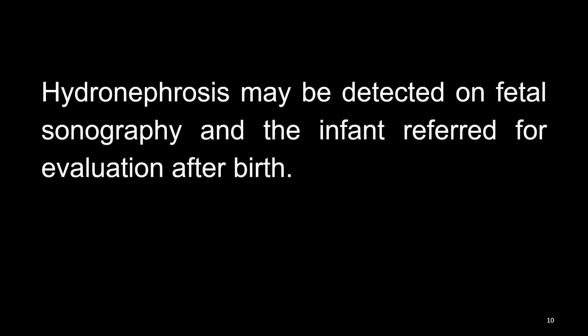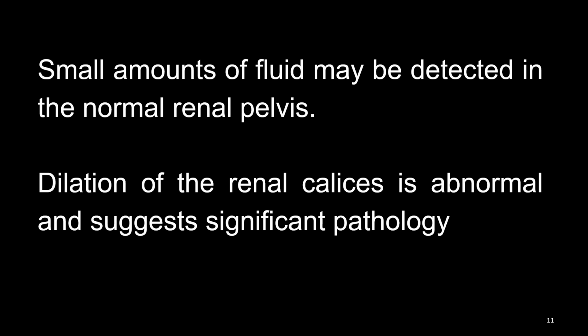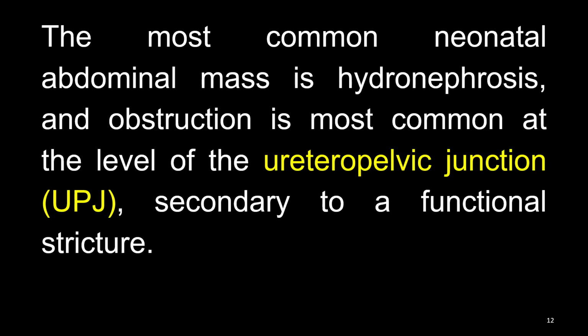Hydronephrosis may be detected on fetal sonography and the infant referred for evaluation after birth. Small amounts of fluid may be detected in the normal renal pelvis. Dilatation of the renal calyces is abnormal and suggests significant pathology. The most common neonatal abdominal mass is hydronephrosis, and obstruction is most common at the level of the ureteropelvic junction, secondary to a functional stricture.